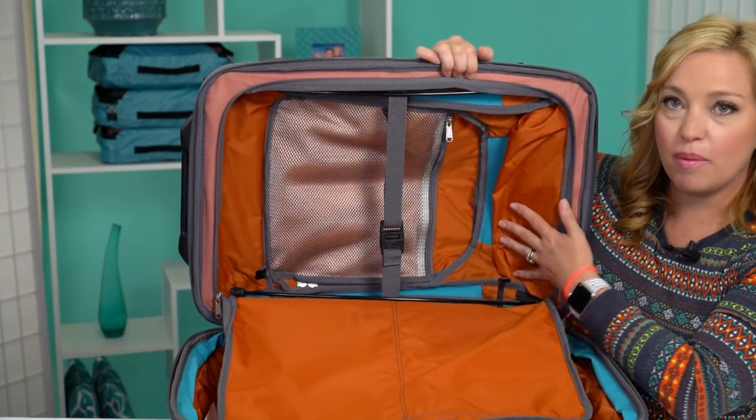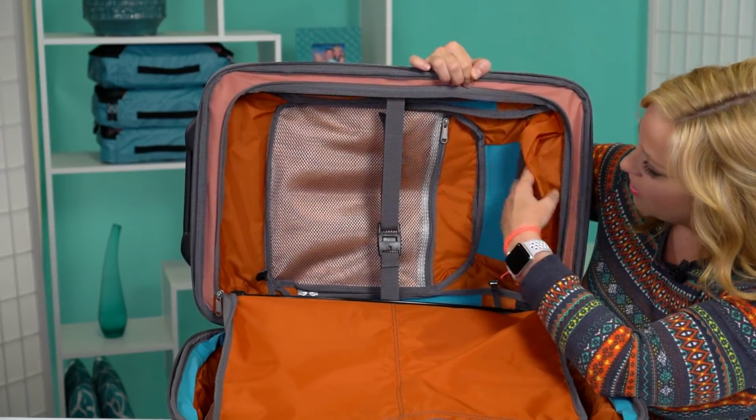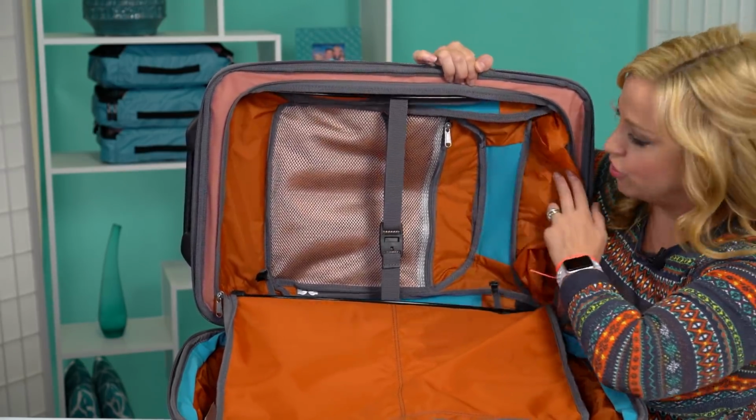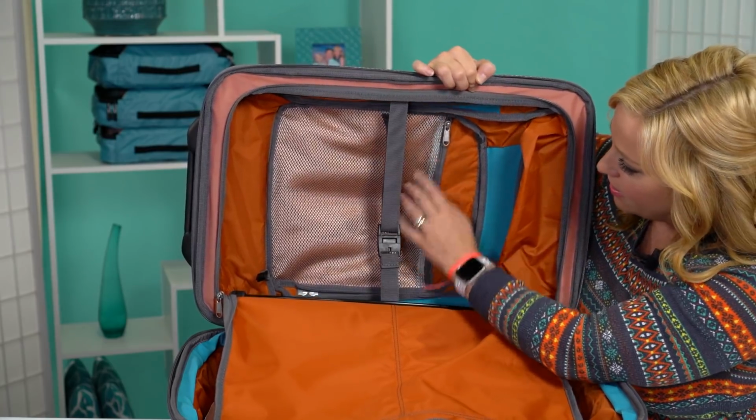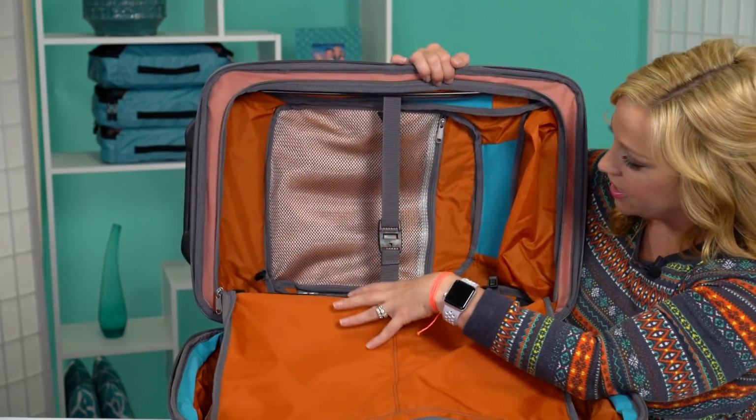So as you can see, this puppy has 2 compartments. You have your upper compartment here that has, this is the inside of that pouch that I showed you before, and we have the zippered area. This is all what you saw from the other side of the bag, just the inside of it.